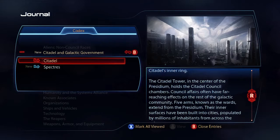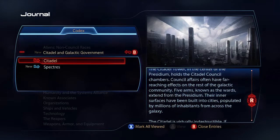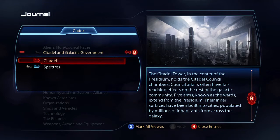The Citadel Tower in the center of the Presidium holds the Citadel Council chambers. Council affairs often have far-reaching effects on the rest of the galactic community. 5 arms, known as the wards, extend from the Presidium. Their inner surfaces have been built into cities, populated by millions of inhabitants from across the galaxy.